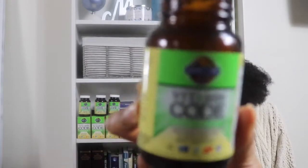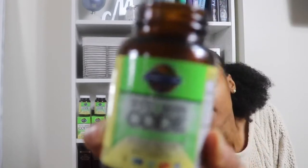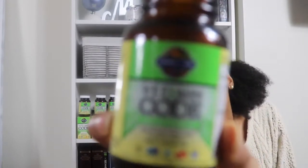Here it is. Let me see if I can get it to focus. Alright, it's not going to focus, but what you get with this is 30 capsules, and you take 2 a day. You can find this at Whole Foods, Amazon, wherever you go. Garden of Life is pretty much everywhere. It is between $12 and $15, and that is like a really cheap price.